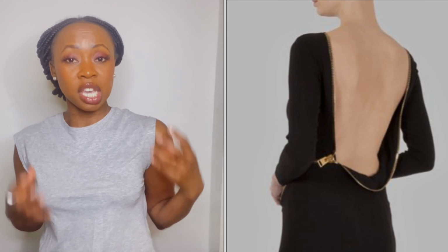And the interesting thing about Tom Ford is that they're very well known for their zips, thick, chunky silver or gold zips. And you'll see them, for example, in their clothes. And the zip will run all the way from the nape of your neck all the way down to the hem, or zigzag across the dress. But it's a big, thick, chunky, heavy zip.